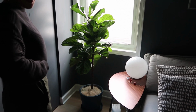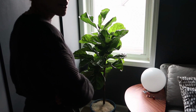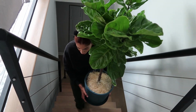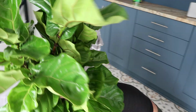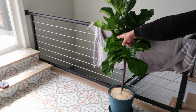We can try the next, which is the bedroom. And then I think the third option is in the den upstairs, which is like the entryway to our roof deck. Where are you going? Let's see. This is definitely a brighter room, so it might be happier up here. Where would we put it? Here? Or maybe there by the stairs?